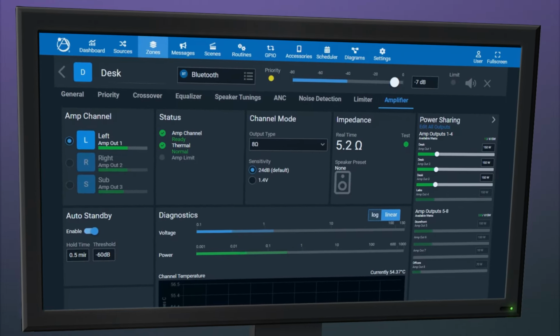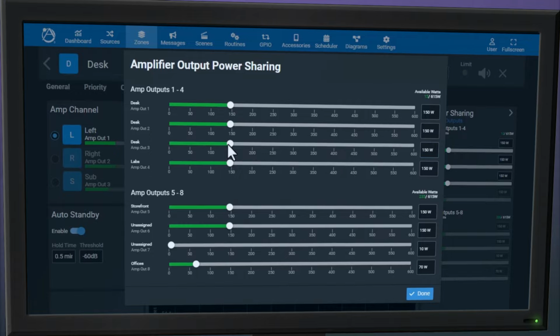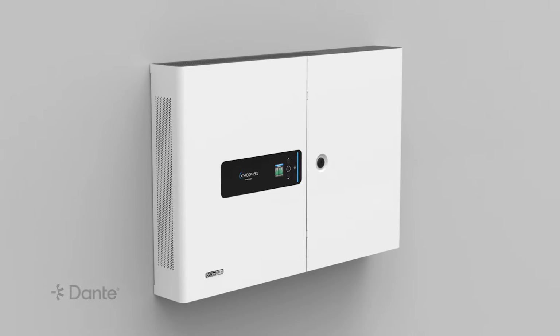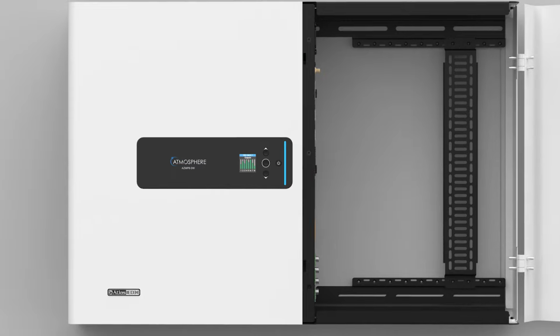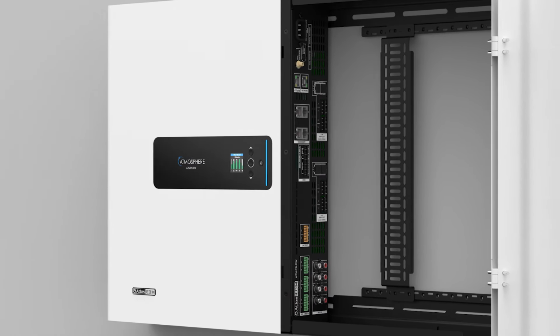Selectable in 5 watt increments, the intuitive graphical user interface enables integrators to easily adjust how much power each independent channel receives. Also a powered processor, the unique on-wall form factor can replace the need for a traditional equipment rack, as it leaves room in its own locking cabinet for peripheral devices.